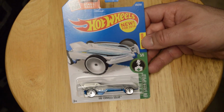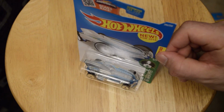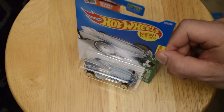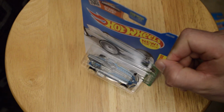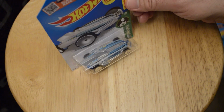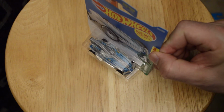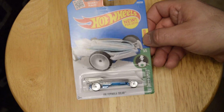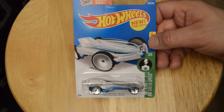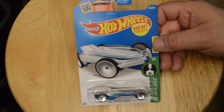The HW Formula Solar. I love these kinds of concept cars that run in special events or whatever. They do desert races, and so the entire car runs only on solar power. And you can see these cool thin wheels for as little rolling resistance as possible, because obviously these aren't exactly real powerful, but, you know, as long as the sun's out, they go.